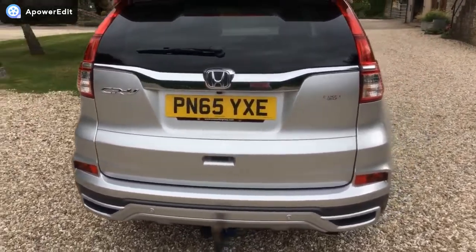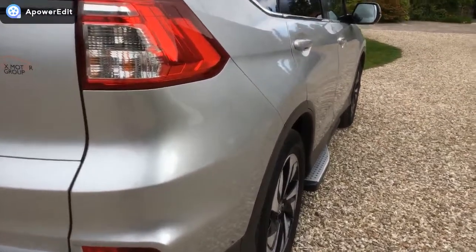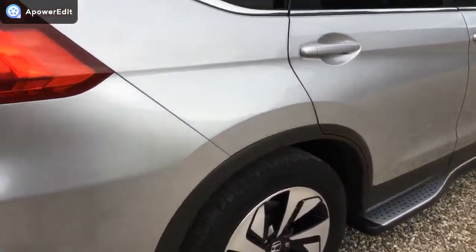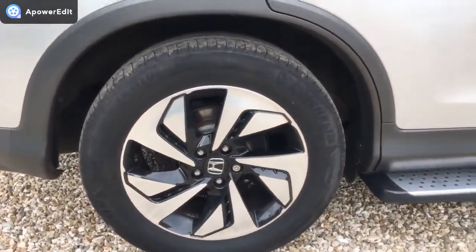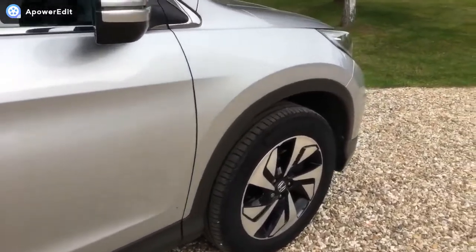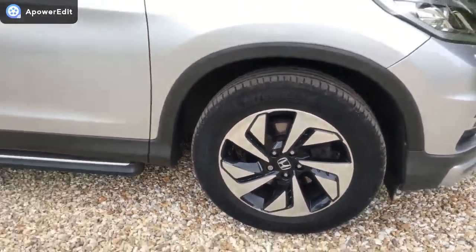Again, absolutely clean as a whistle around the back here. Come around to the offside, driver's side of the car. Just squat down there for you, but the panels again absolutely mirror smooth. Offside rear alloy, again no marks or scrapes on there at all, and then the remaining panels are beautiful. Final alloy, offside front, again absolutely clean.